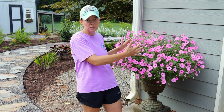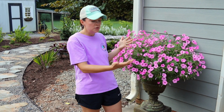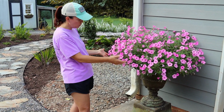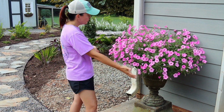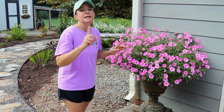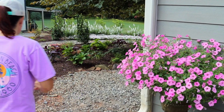Of course, the Vista series and Bubblegum, especially in my opinion, is one of the most vigorous petunias. So in the landscape, of course, we just let her go. And in the container, I wanted to let her go too, to a point, because I didn't want to hide this gorgeous urn. So I have kept her controlled and she is doing great. So never underestimate the power of one plant to give you a huge wow factor. So just to give you an update on that.